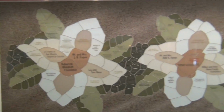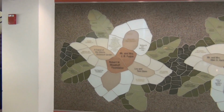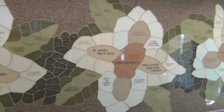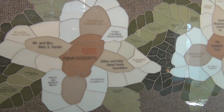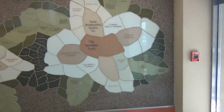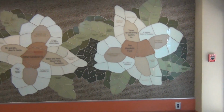Here's a super cool idea for the contributors and companies and people that donate to the Chambly High School Nature Conservancy Project. This is a mosaic, and it has all the different corporations and folks that have donated money. Robert Woodruff, Mr. and Mrs. Fuqua, Lou and Tom Glenn, Alan Harden, New Seasons, Wilbur and Hilda Glenn Family Foundation, Elizabeth and Charles Carey, the Candida Fund, Turner Broadcasting, Coca-Cola. It just goes on and on. So what a super cool way to pay tribute to everyone that has donated to the project, which would have a hopefully decades-long impact on the school and the community.